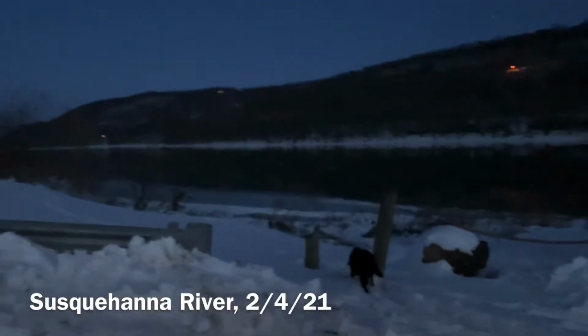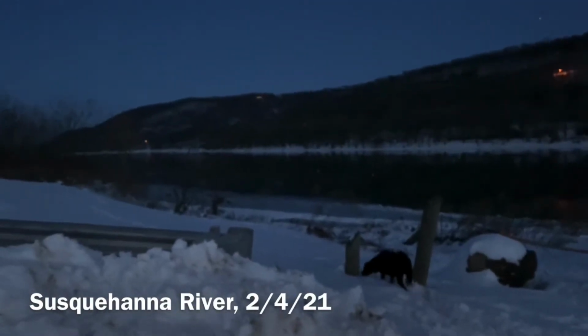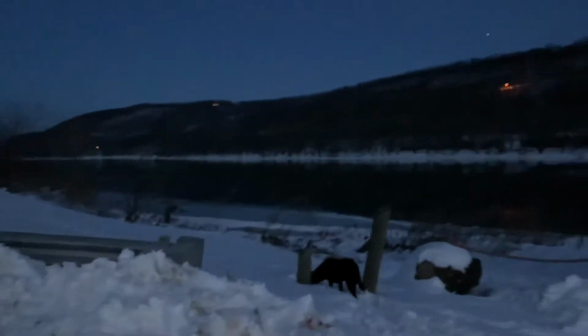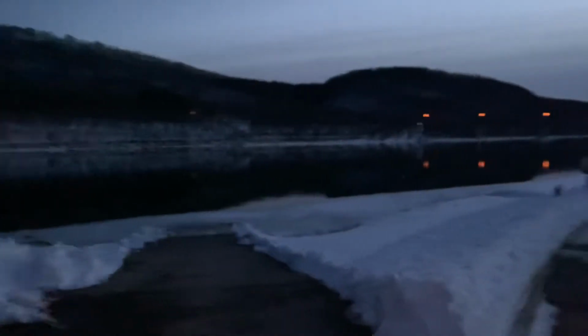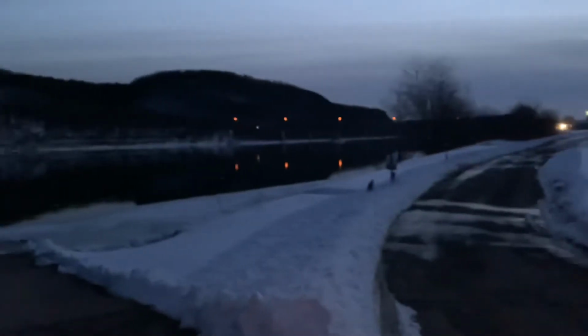What's up, guys? Toast from Fishyaker, about 6 o'clock in the evening, Thursday, February 4th, 2021, at the North Branch of the Susquehanna River, Bloomsburg, Pennsylvania Fish and Boat Commission access.